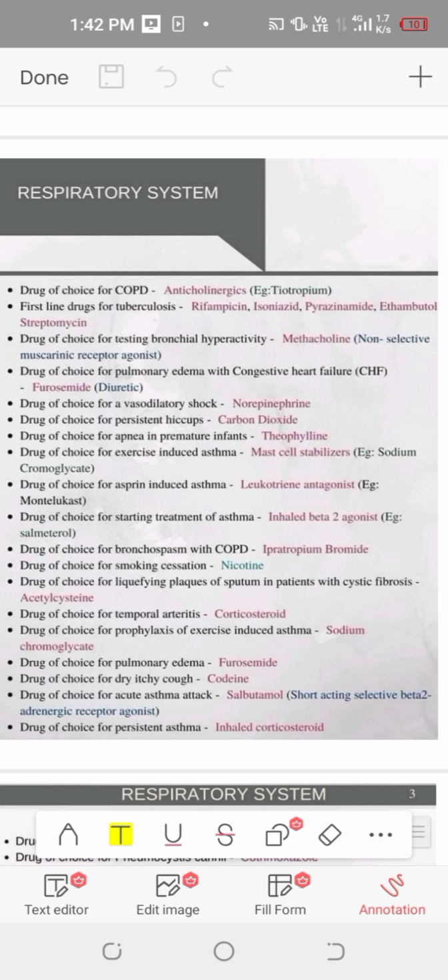Drug of choice for starting treatment of asthma, inhaled beta 2 agonist, example salmeterol. Then drug of choice for bronchospasm with COPD, ipratropium bromide. Drug of choice for smoking, nicotine. Drug of choice for liquefying plugs of sputum in patients with cystic fibrosis is acetylcysteine. Drug of choice for temporal arteritis, corticosteroids group of drugs we can use. Then drug of choice for prophylaxis of exercise induced asthma, sodium cromoglycate. Then drug of choice for pulmonary edema is furosemide.